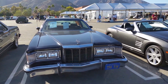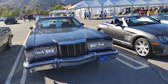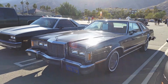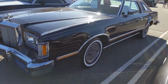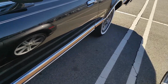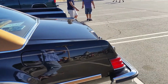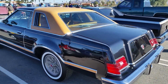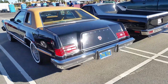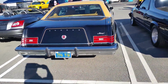Number 9 is a 1979 Mercury Cougar XR-7, a one owner survivor with 43,000 miles, unrestored. This one was at my local classic car auction in Palm Springs, California. Unfortunately, it only bid to $10,000 and failed to sell, but I don't blame him for not selling it because it was a great looking car with low mileage.